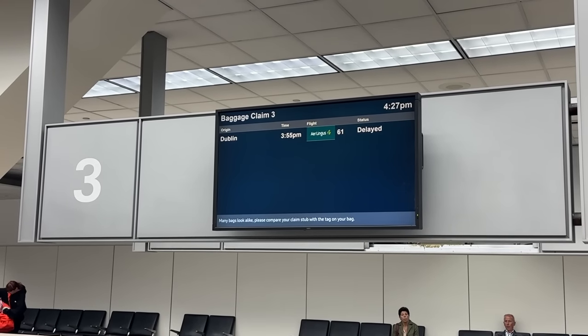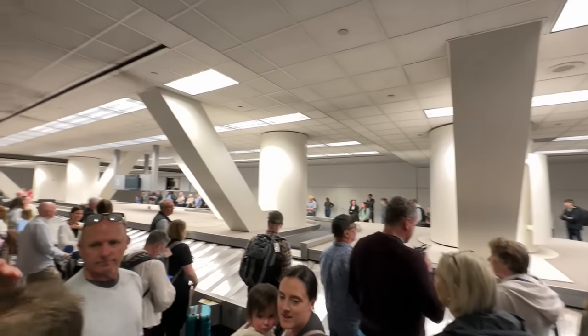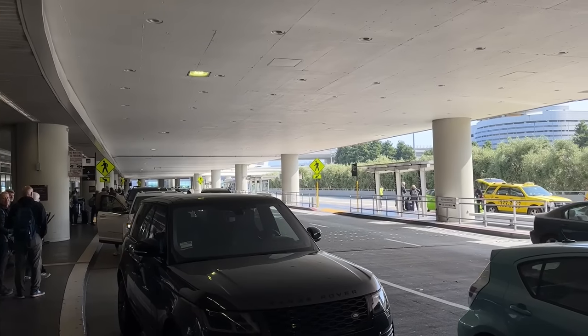Now because there was no immigration, we ended up getting to baggage claim pretty quickly and waiting for our bags just a little bit longer. There was a full plane full of people waiting for their bags before they all started coming out, but luckily we got our bags and got out still quicker than if we had to go through immigration here at San Francisco.